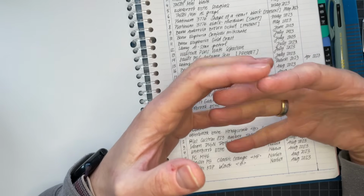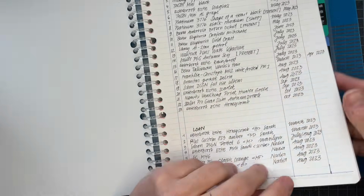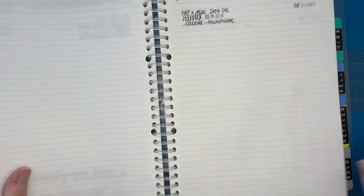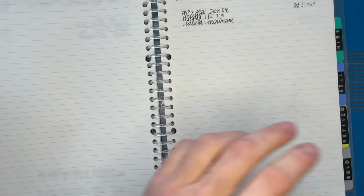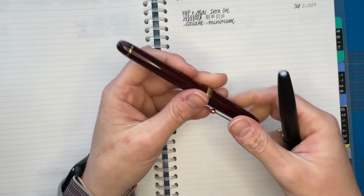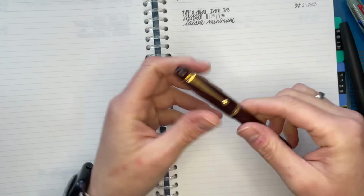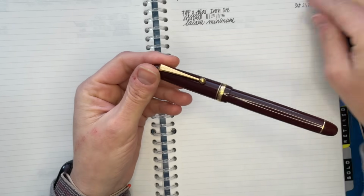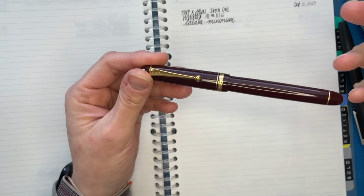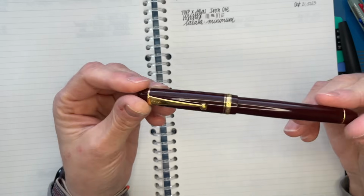Now, the pen that was inked the most in 2023 is, this is the second one, the Pilot Custom 74 in Burgundy. Let me just put something right here so I can find it really quickly. And both pens that were inked the most in 2023 are actually inked right now. So the Pilot Custom 74 in Burgundy with a medium 14 karat gold nib. This is one of the oldest pens in my collection right now. It's definitely the most expensive pen that I have in my collection.